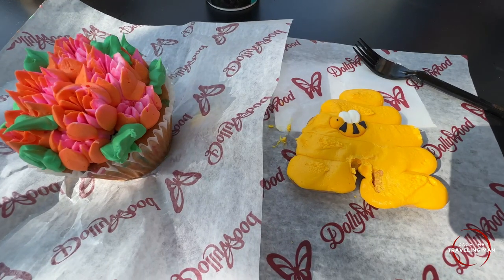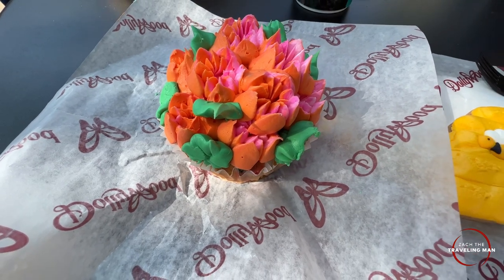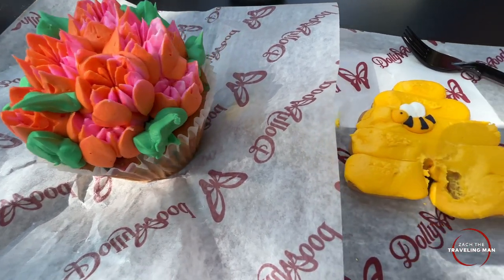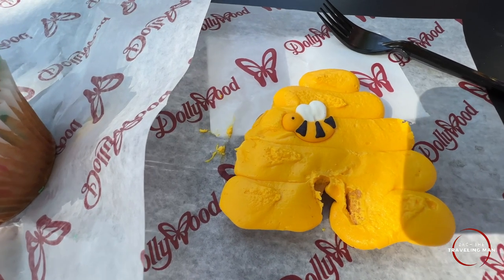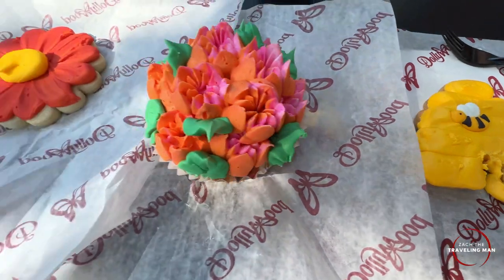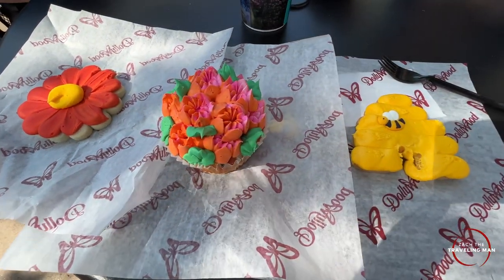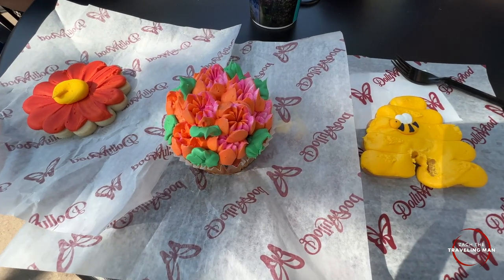So last year, the day of the Flower and Food Festival, I got a flower cupcake. This was $5.99 in the bakery, and then a cookie, and I messed it up a little bit. He told me the icing was fresh on there, and I still messed it up. And I also got a flower cookie. So a lot of assortments of spring decorated goodies in the bakery to check out.